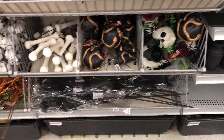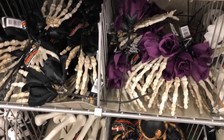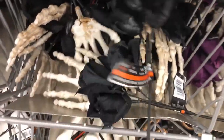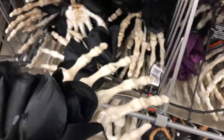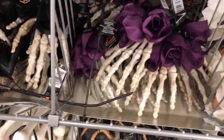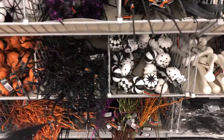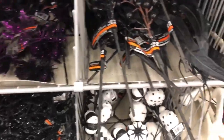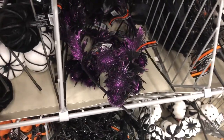We have pumpkins with snakes crawling around it. We have skeleton hands with roses. Also $3.99. I feel like that's kind of a good deal. Yeah, there's lots of stuff. I'm getting ideas as I'm looking at this. I like these white pumpkins a lot for some reason. I think they look really nice.